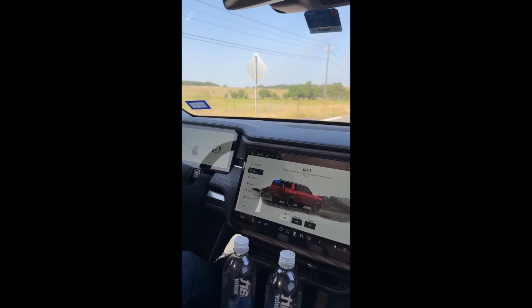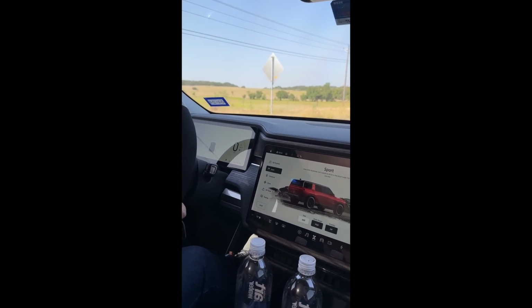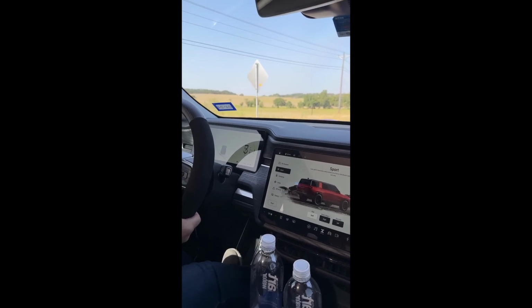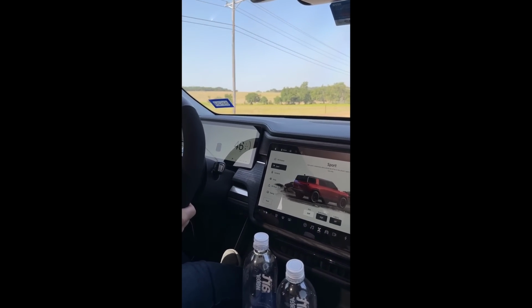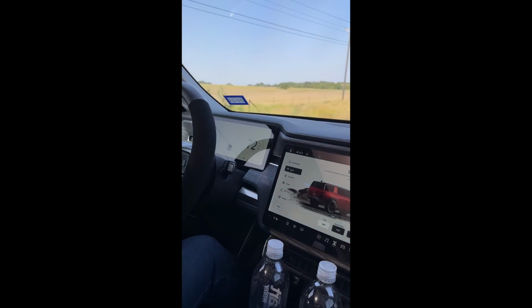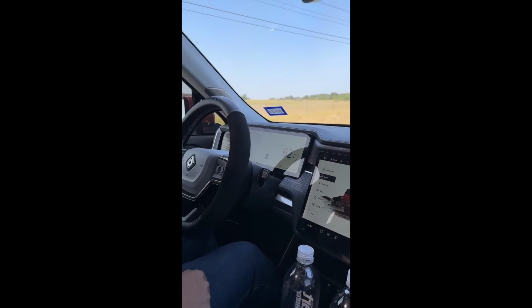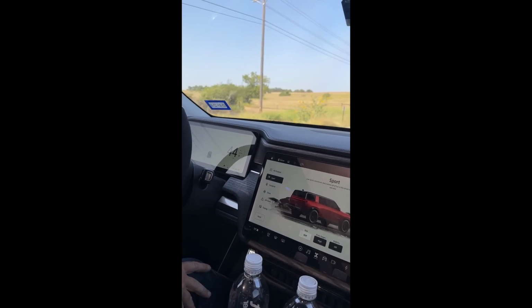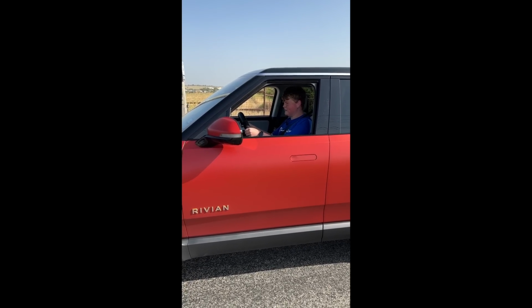Alright, ready? Oh. Alright, I'm gonna try again. Ready? Yep. It actually launches better. Yeah, that's weird. That's how they're designed. Huh. And it makes 835 horsepower.